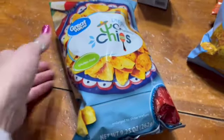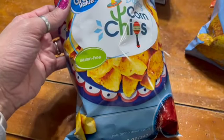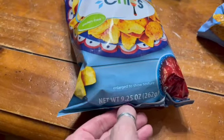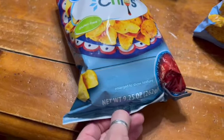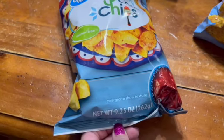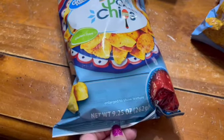Let's take a look at my notes here. Yes, so this is a 9.25 ounce bag, and the current price is $1.97, which is more than double the price that they used to be when I first started buying them.